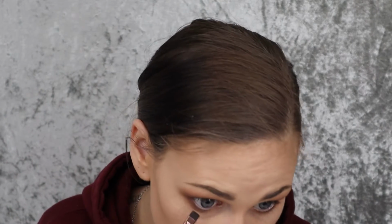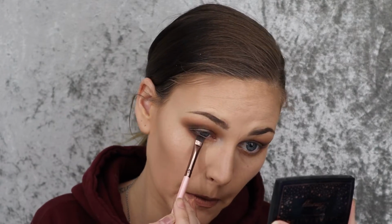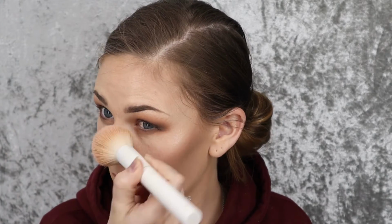I'm going to attempt to stamp Cosmo on the lash line using a flat definer brush. This is the Luxie 221 flat definer. I have a tiny bit of fallout. I think that is from the brown shade, but it wiped off super easy, so no issues there. So this is the look I got so far. I'm going to put on mascara and then I'll be back.